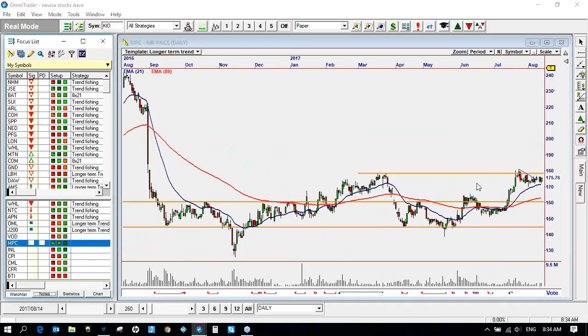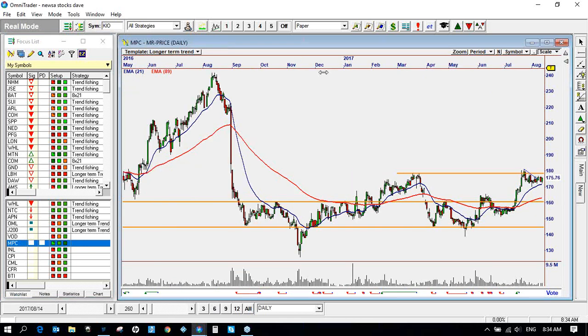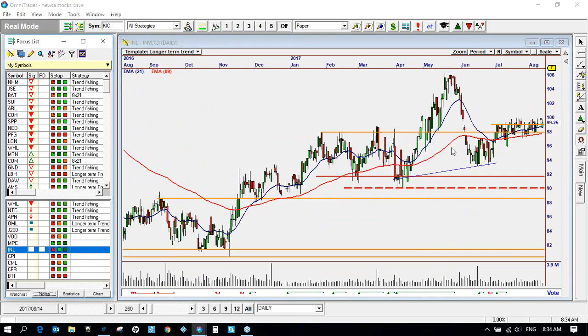Mr. Price is still flirting with that 180 level. I'd like to see it breaking above that so that we can add some more to the portfolio. Of course, we've got consumer spending numbers up, so that's only these retailers putting on a little bit of burst of energy there. Investec, still in that little upward consolidation.